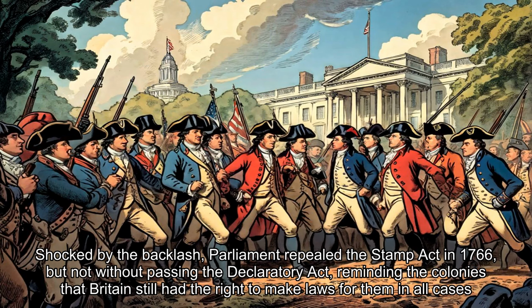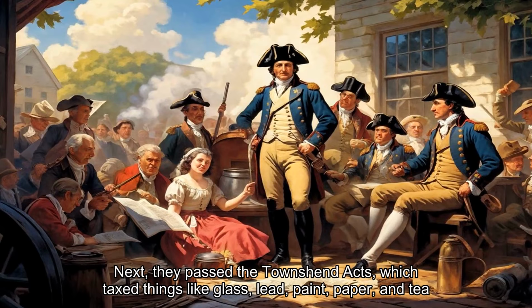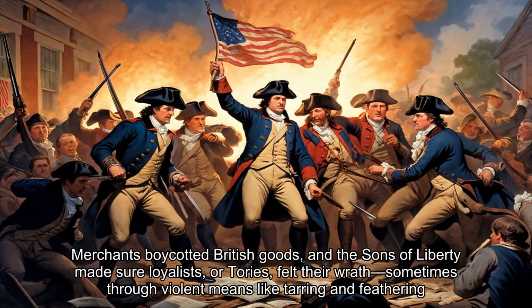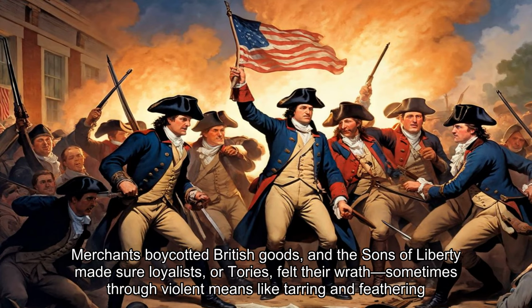Shocked by the backlash, Parliament repealed the Stamp Act in 1766, but not without passing the Declaratory Act, reminding the colonies that Britain still had the right to make laws for them in all cases. But Britain wasn't done. Next, they passed the Townshend Acts, which taxed things like glass, lead, paint, paper, and tea. Once again, the colonies pushed back hard. Merchants boycotted British goods, and the Sons of Liberty made sure loyalists, or Tories, felt their wrath, sometimes through violent means like tarring and feathering.